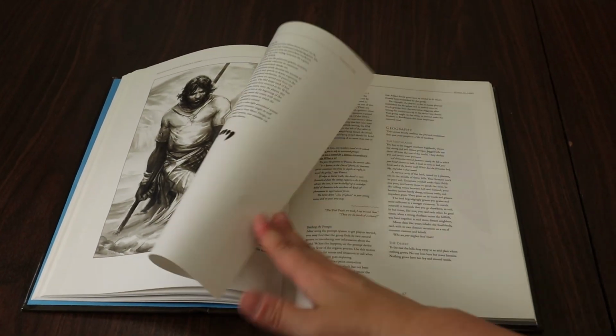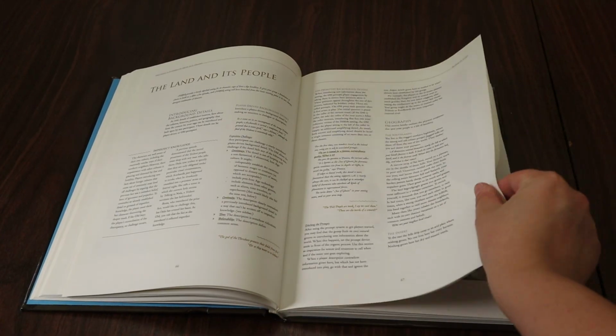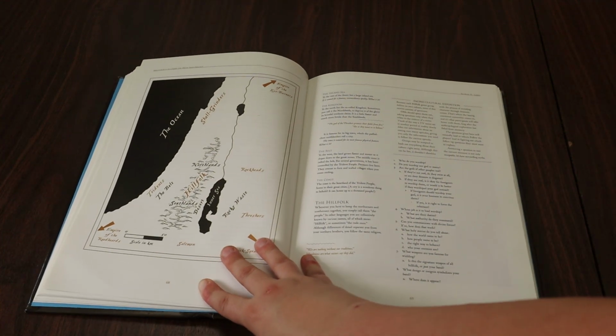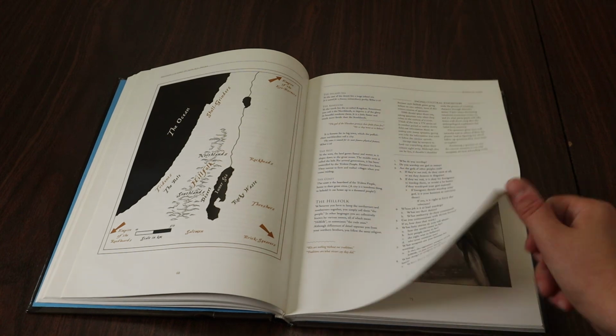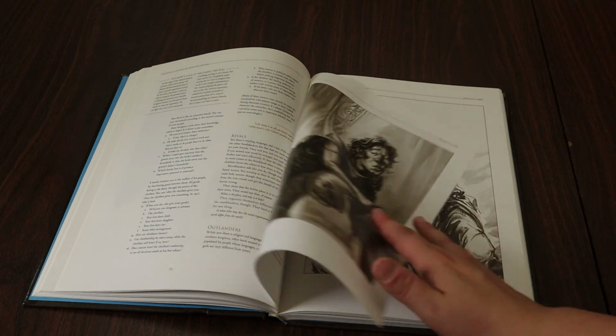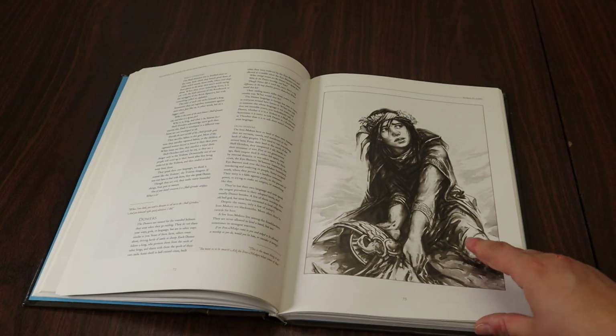For today's review, we are taking a look at Hillfolk from Pelgrane Press. This game is set in the Iron Age. It's not tied to a specific location or time period in our world's history. It is implied that it is around one of those places where Iron Age settlements and civilization flourished.